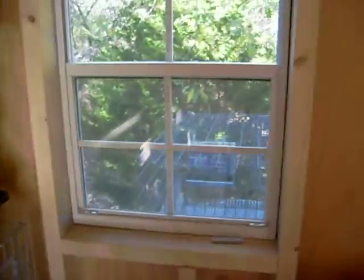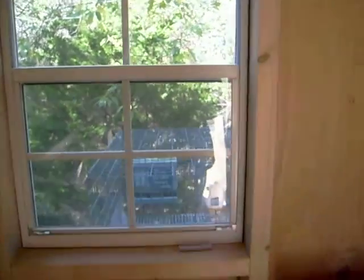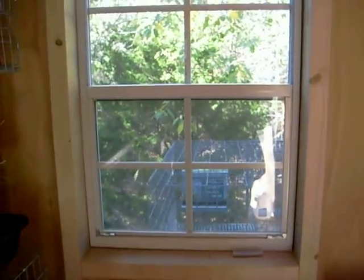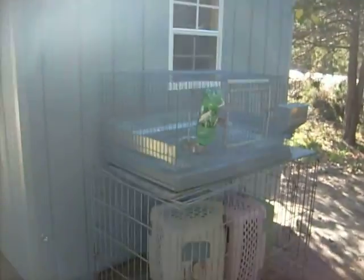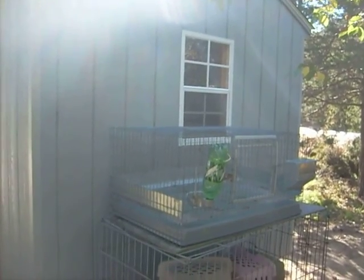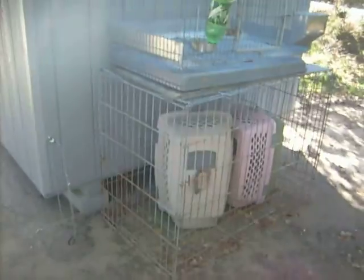And this is the window. It's a screened window, and it rolls up and down. And I'll show you the outside. Hold on. This is the back side of the shed, and there's the window. And if I were to go up to that, I could see Zilpa and Rebecca. That's on the other side where they have.